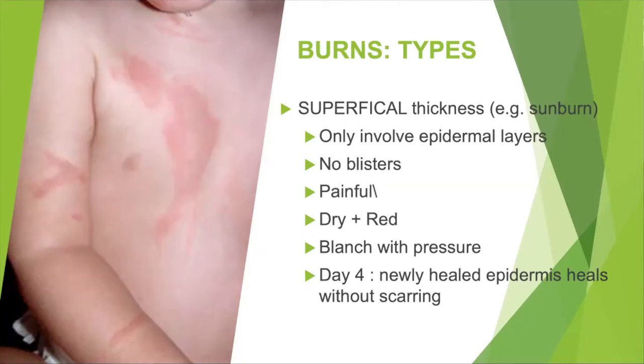They often don't have blisters. They are very painful. The less painful the burn is, the more serious and dangerous it is because it's a deeper burn. And obviously superficial burns are dry, they're red, they blanch with pressure. So this is what I mean. When you touch them, they blanch. And normally by the 4th day, they start healing already.